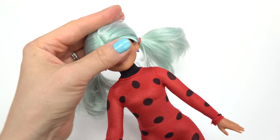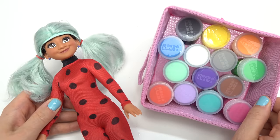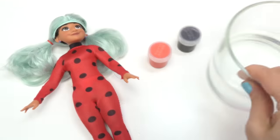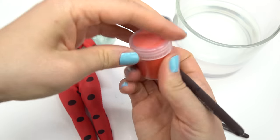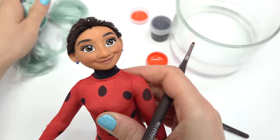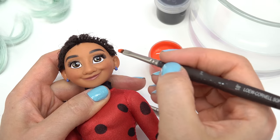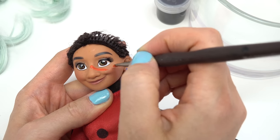So now what we need to do is we need to create a mask. We're gonna paint it on Mirabel's face. So her mask is red with black polka dots. We also need some water and a couple brushes. So let me go ahead and open this up. Oh, that's a bright red. We don't want the hair to be full of paint. I'm just gonna go ahead and take it off and let's get painting. I'm not gonna do anything with her eyes. So I literally just want a red mask around her.